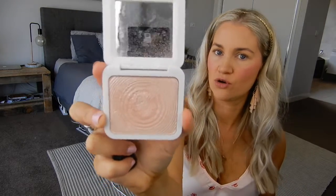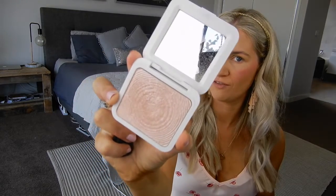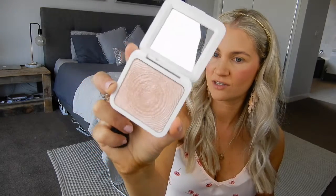And for highlighter today, I'm using the Model's Own Sculpt and Glow Highlighter Powder in the shade Peach Pearl 02. This colour is amazing. It has a really gorgeous natural reflect, and it looks so beautiful when the sunlight hits it. I'll pop some on the very tip of my nose and my Cupid's bow.